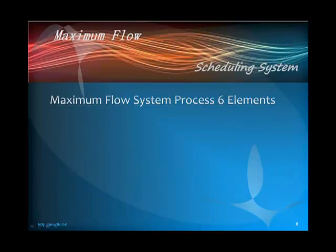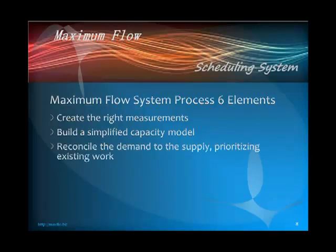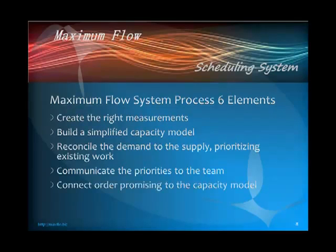The Maximum Flow process looks like this. First, we create the right measurements, those measurements that are going to create and generate the right behaviors. Then we build a simplified capacity model of your business. Then we reconcile the demand to the supply, prioritizing the existing work, and then we communicate those priorities to the team, usually around a visual system. Then we connect the order promising process of committing capacity with the capacity model itself, and then we connect the capacity model to the senior management and the business planning process for the entire system.